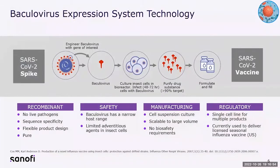A couple more details about the baculovirus expression system technology. It is an established commercial manufacturing platform for production of viral vaccines and gene therapy vectors. Multiple approved products have been generated using this platform, including Flublok, which is an influenza vaccine. And the platform offers really many advantages, including manufacturing speed, flexible product design, inherent safety and stability. It uses a single insect cell line, which allows for rapid plug and play, not as rapid as mRNA, but still rapid for the subunit for multiple products. The SARS-CoV-2 spike protein sequence was introduced in baculovirus, which was then used to infect insect cells.